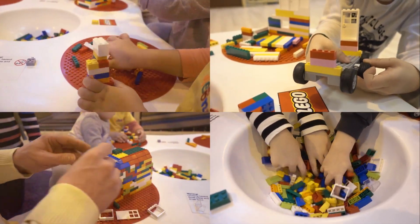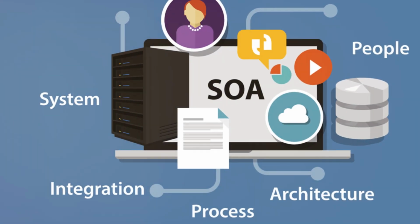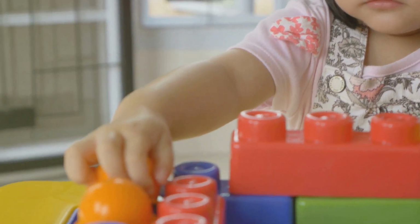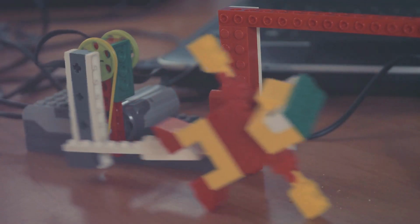Now, imagine building a house with Lego bricks. Each brick is independent. You can combine them to create anything. That's the basic idea behind SOA. In SOA, we build applications with independent services. A service is like a mini program. It does one thing well. For example, a service could handle user logins or process payments.